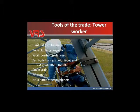Also, you'll see that they have ANSI-rated steel carabiners. I mentioned this earlier. The difference in these carabiners in comparison to the pre-2007 ANSI update was that in the past, the gate strength, not just for carabiners, but for all connectors used in industry, was around 350 pounds. So basically, if you pulled from the outside across the middle of the gate on a carabiner, it only had to withstand 350 pounds of force. That has changed now. That is now, I believe, 3,600 pounds of force.